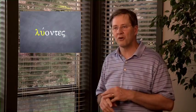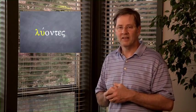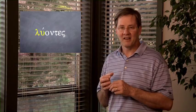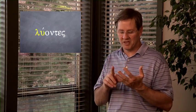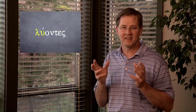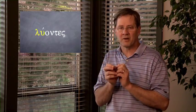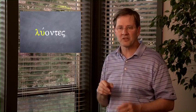Let's say you saw the form λύοντες. What is it? Well, it's obviously from λύω, right? The fact that I highlighted it in yellow gives it away a little. There's λυ, so you know that much. The omicron is a connecting vowel. Sometimes, just like in the indicative system, it's hard to pronounce going right from the verb into the participial morpheme, so they stick a connecting vowel in there, but that's no big deal.